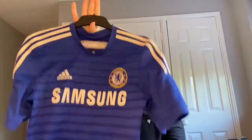It's perfect again. It has already been washed. I've listed this one up for £20 again. Again, it was part of the £6 job lot. So because I got 4, if you work it out, it's about £1.50 each for the shirts. So I'll be taking the profit, and any Chelsea fan is getting themselves some lovely tops.